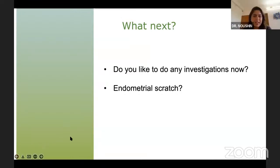Not at all. Personally, I don't do it. The latest article published in NEJM, the scratch trial by Lensen et al., has clearly shown that the scratch is no longer beneficial. Though for the past 10 years we've been doing it, trying to modify it, doing it in the luteal phase, doing it in the follicular phase, none helps.